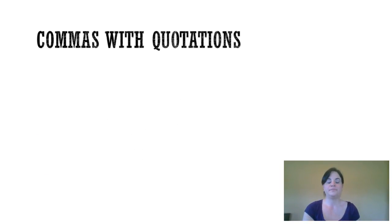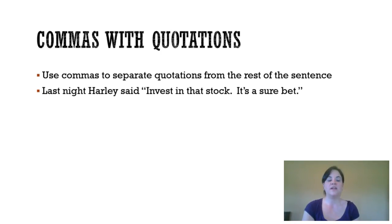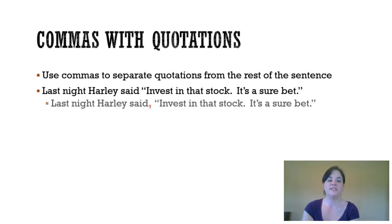Now let's look at how to use commas with quotations. The rule is to use commas to separate quotations from the rest of the sentence. Let's do some examples together. Last night Harley said, "Invest in that stock, it's a sure bet." What I have in quotation marks is "invest in that stock, it's a sure bet." So I should separate that from the rest of my sentence with a comma. And my sentence should read, last night Harley said, comma, "Invest in that stock, it's a sure bet."